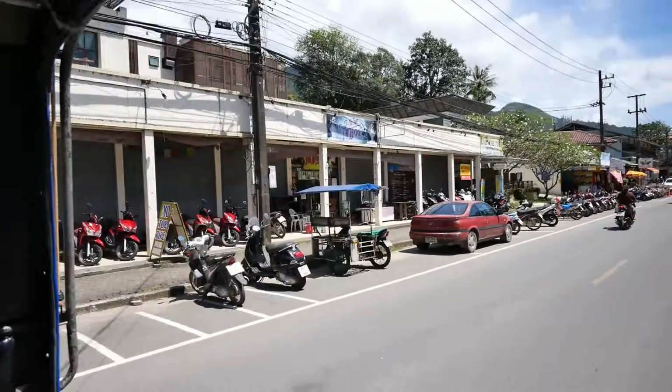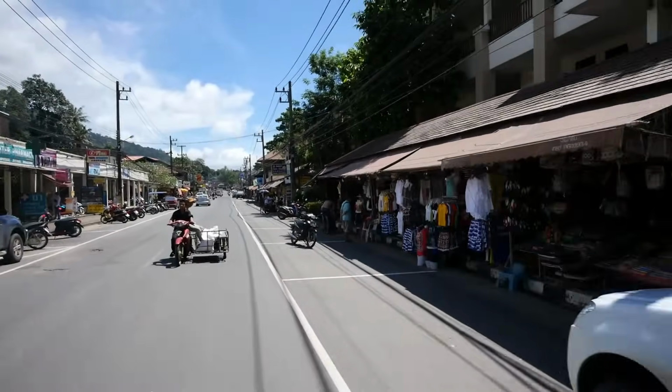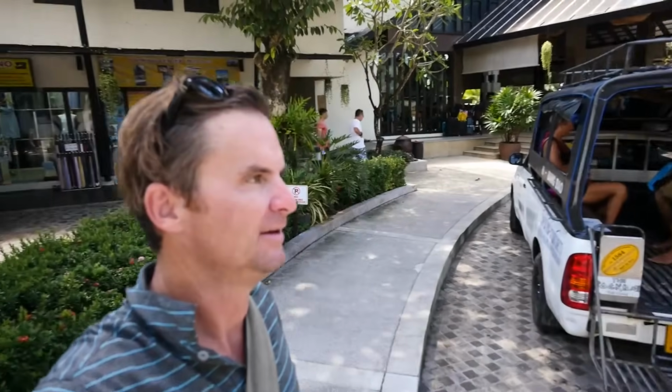So after the really neat experience of being able to swim with elephants, it was back to the taxi to head up island. All right, now we are at the white sand beach, and on the beach there's apparently a bunch of little funky coffee shops and restaurants and bars and stuff like that, so we're gonna have lunch at a place called the Roxanne.